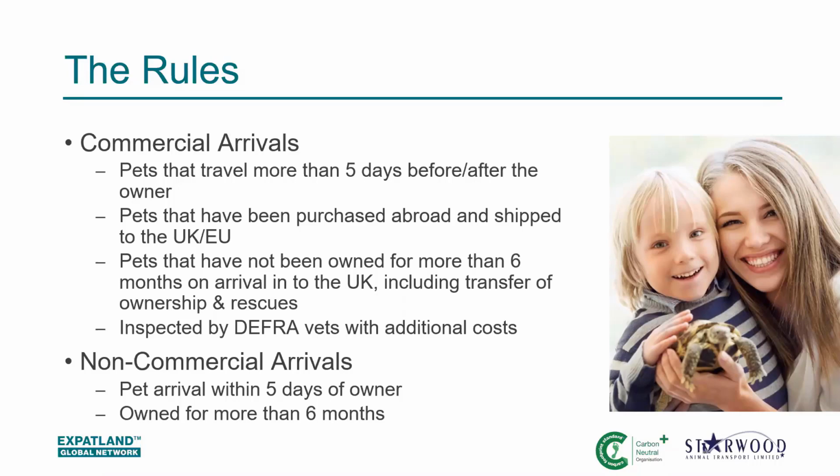There are also additional charges for the DEFRA vets to check the paperwork on arrival. And depending on what time of the day, date and day of the week that you arrive, those additional charges can actually add about £400 to the clearance charges. So it's just worth considering.